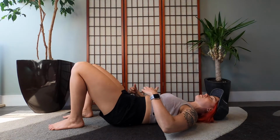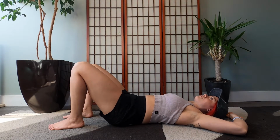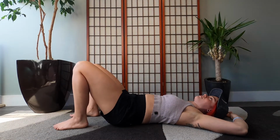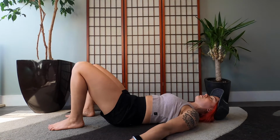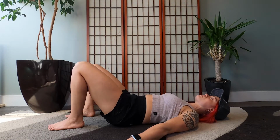So our next point is that we want to think about lengthening our spine. Even though it might feel like you're really crunching in to create all this tension, we don't want you to compress your body and squish the spine. We still want to maintain the neutral and natural length of your spine without gripping down and putting downward pressure onto your pelvic floor.